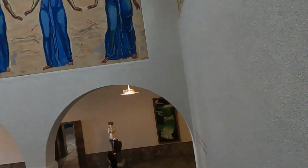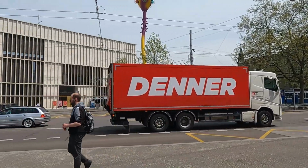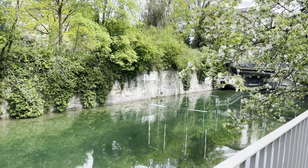Super fun day at the art gallery. I always enjoy taking a look at new art galleries. And it was just a great experience. I absolutely love this city. Super fun. And gelato as always.